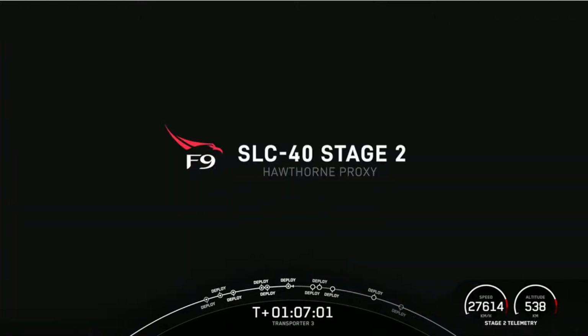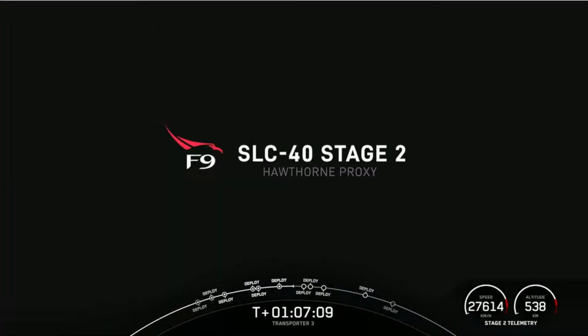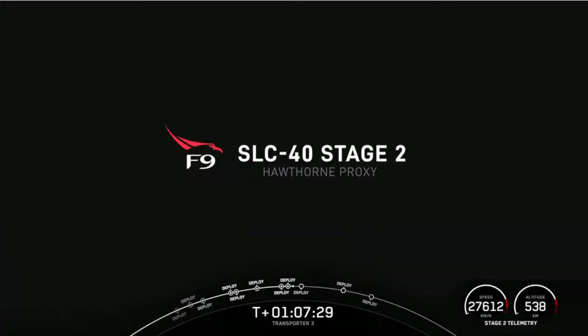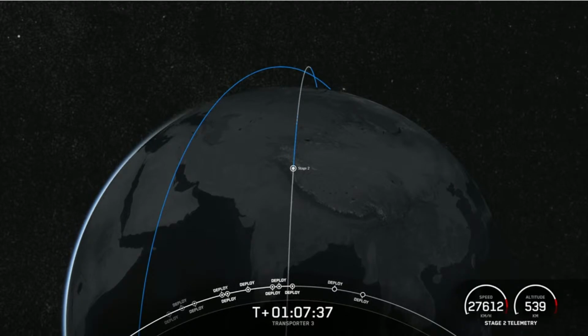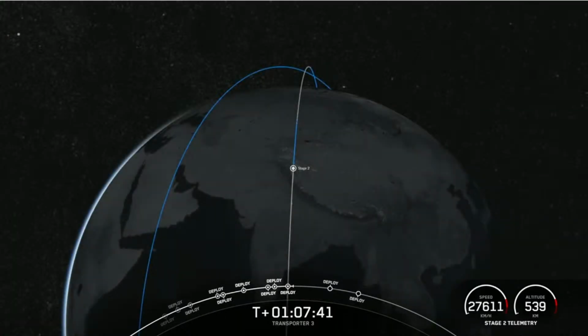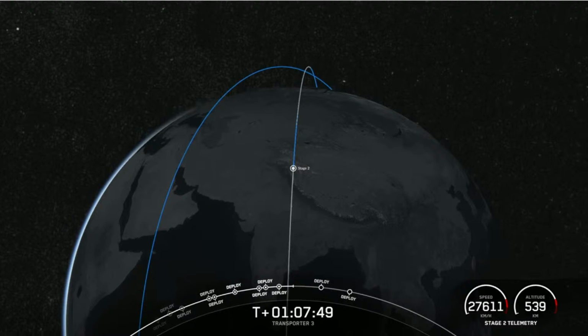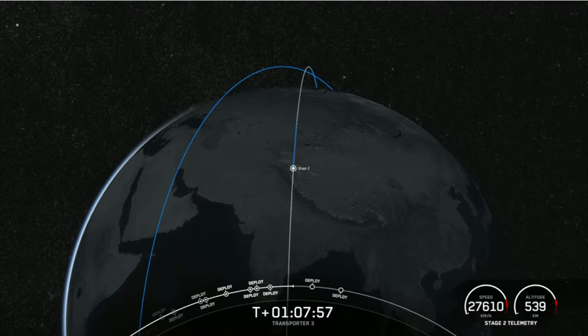Lemur 2, separation confirmed. Kepler 17, separation confirmed. Lemur 2, separation confirmed. SuperDove, separation confirmed. Aurora Tech, separation confirmed. SuperDove, separation confirmed.